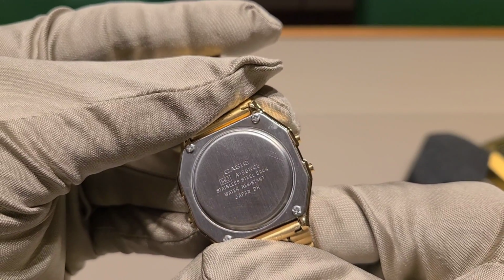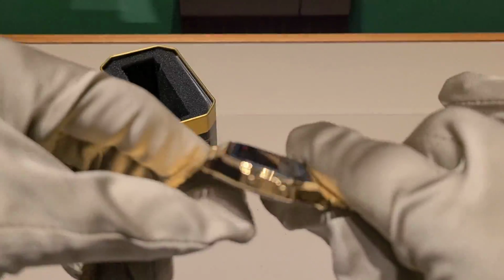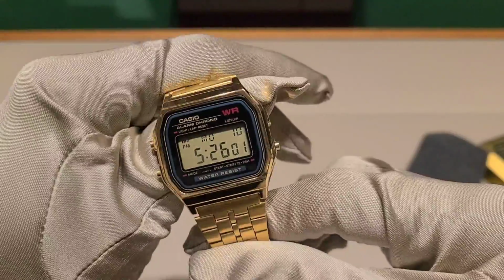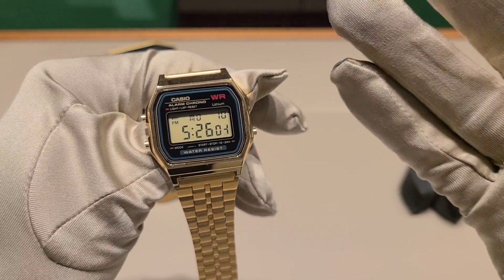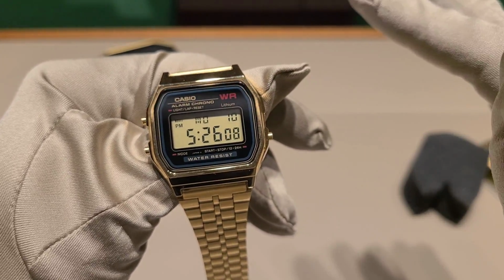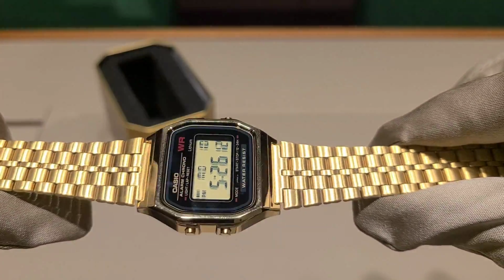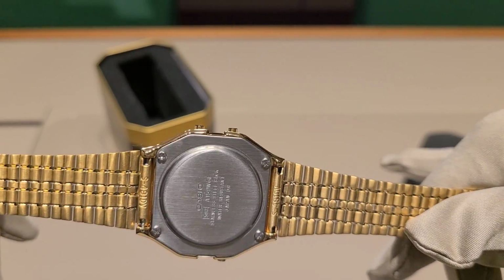So 593, this is the serial number. Of course, you have a stainless steel case back also, and something that I really love a lot. They actually created a new one that is the Pac-Man version. I think it's really, really cool also, but I would like to go for something super, super classic like this, and I don't think it will ever go out of date.